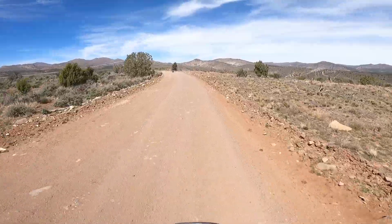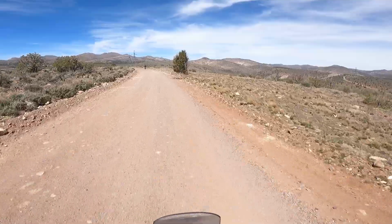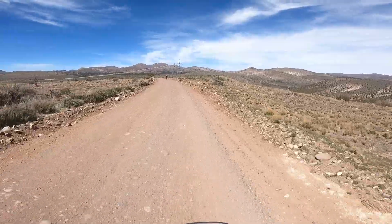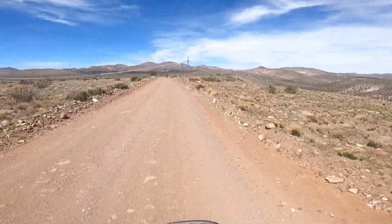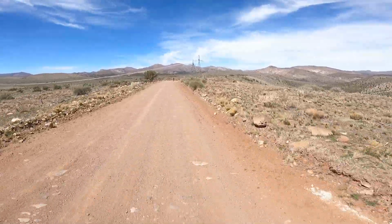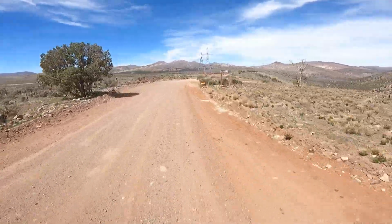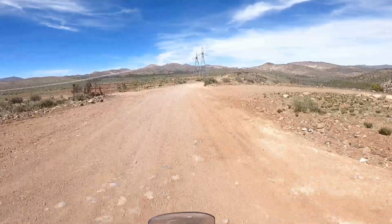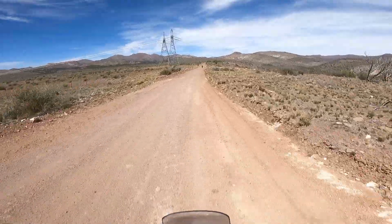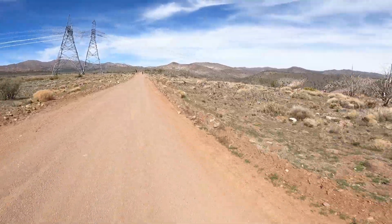Really enjoying this ride today, man. Beautiful, beautiful country. I have done this ride once before on my Yamaha TW200, but pretty much everything I do on the Himalayan that I already did on the TW is a totally different experience. I still love the TW, but the Himalayan just handles so much better. I feel like it's probably because it's heavier, but it just feels so much more stable and solid in the gravel and over big rocks and whatnot. So it's been a great bike for me.